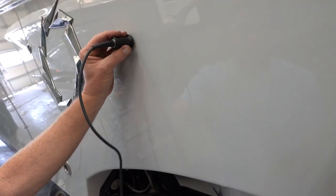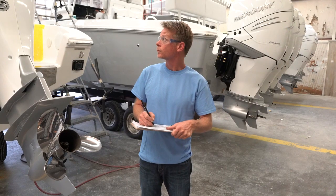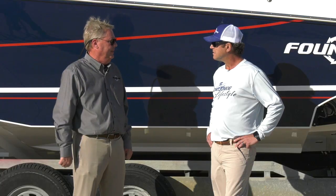We have a performance report and we have our minimum checkoff list, and if that boat doesn't meet the criteria that we say it has to have, we work on it until it's right, whether it's changing props or drive heights or whatever it takes to make sure that boat runs like a Fountain's supposed to.